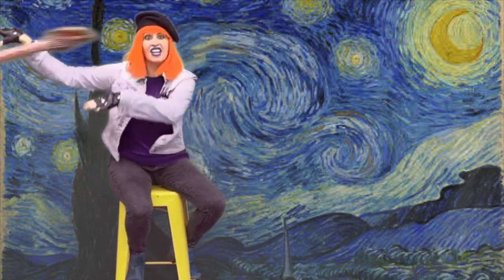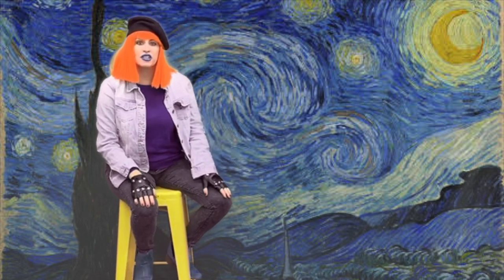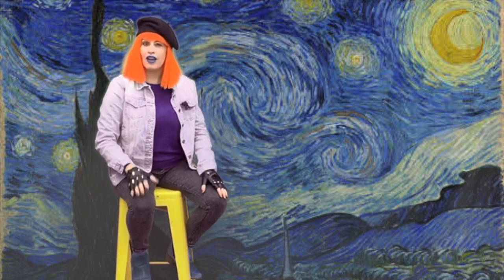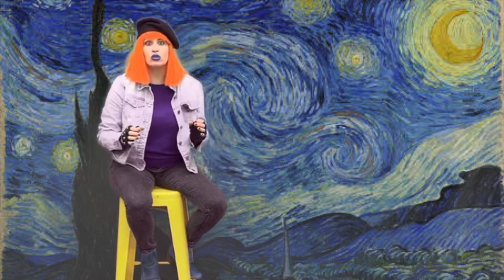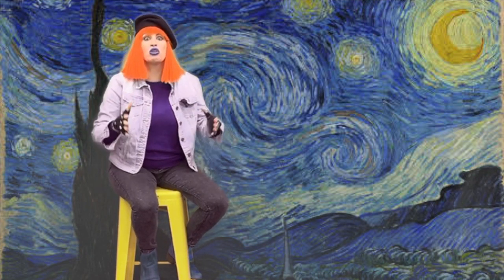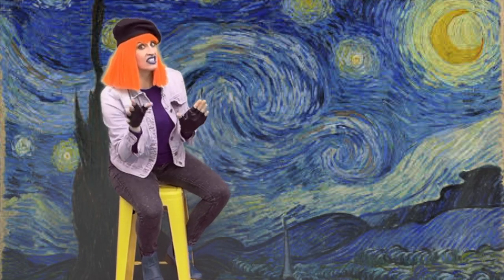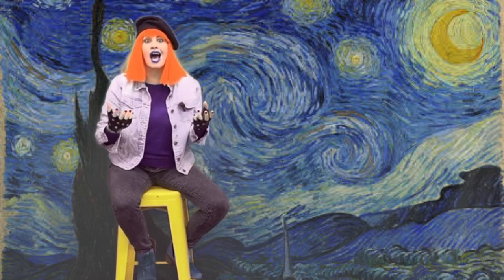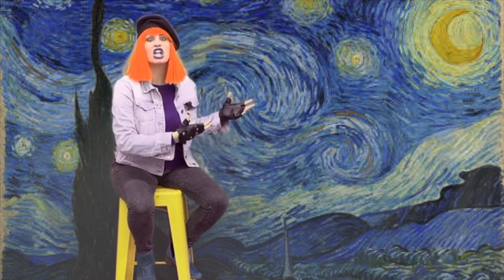Hey, rock stars. Venus McArtsy, and I'm in front of a very famous work of art entitled The Starry Night. This painting was created by Vincent van Gogh way back in 1889. Vincent used oil paint and a paintbrush to create small little brush strokes, creating lines. These lines of color created movement in his painting. From the swirling sky to the hilltops, the trees, and the roofs, this painting, The Starry Night, looks like it's almost moving.